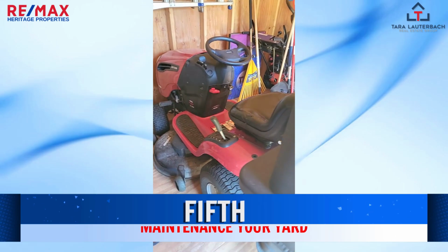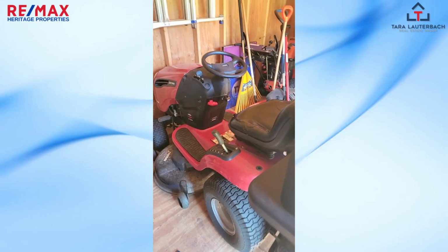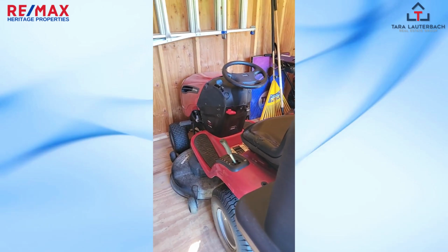Don't forget to service your yard equipment. A little maintenance now can save you time and effort later. Make sure you also get those snow blowers ready.